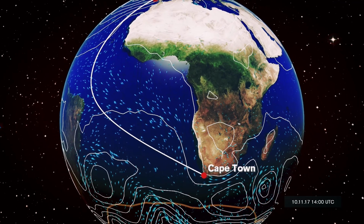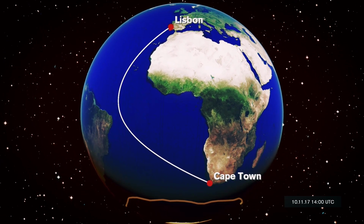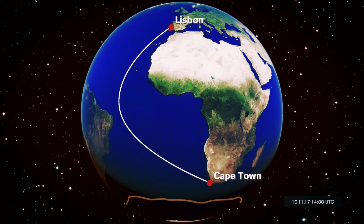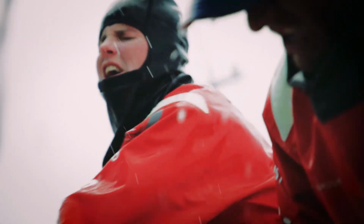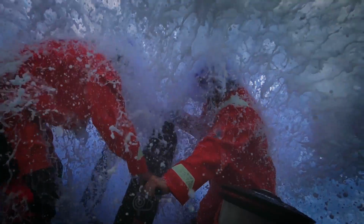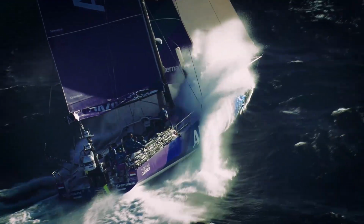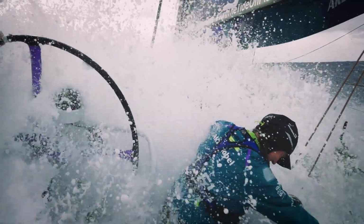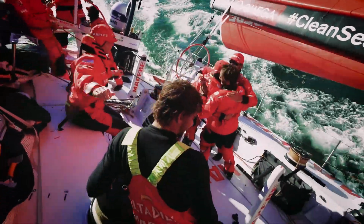Leg 2 was an absolute classic. 7,000 miles south through the doldrums to find the trade winds that would bring them towards Cape Town. The fleet set off from Lisbon heading straight into over 30 knots of wind. The first real test for the teams and the boats, and an early taste of what would lay ahead in the Southern Ocean legs. Mafre once again showed pure boat speed advantage and tactical prowess, getting south early to get around the South Atlantic high, holding off the others in a drag race all the way to South Africa.